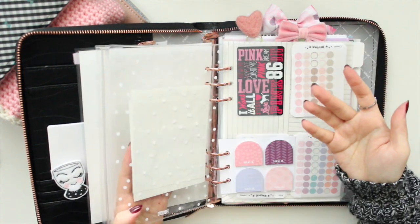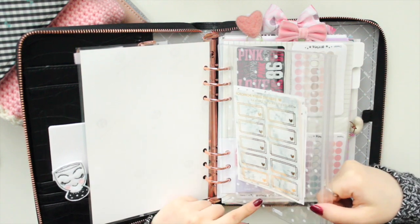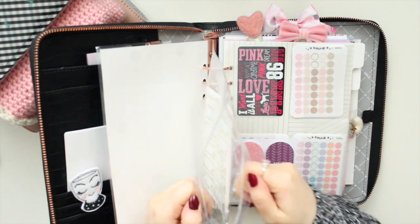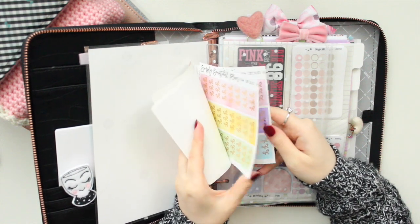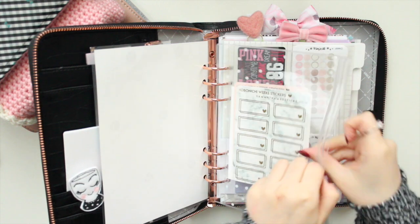Over here I did change things up a bit. I have this little zippered pocket from Kikki.k, and in here I have some foiled stickers that I want to use because I always forget about them. I have some from Samantha May Sticks, Simply Beautiful Plans. So I just have those handy in here.